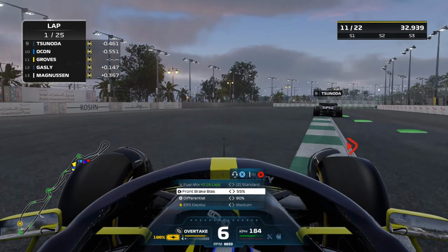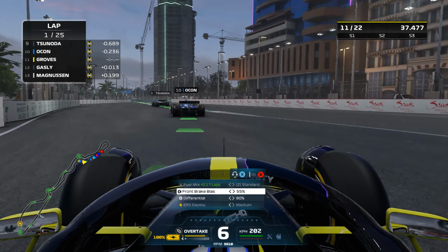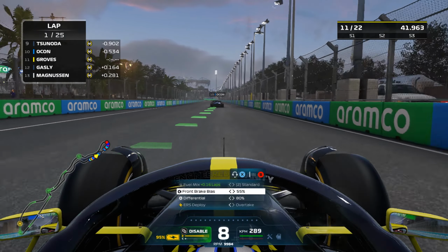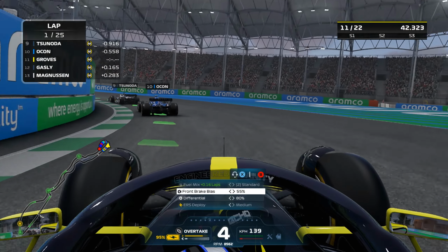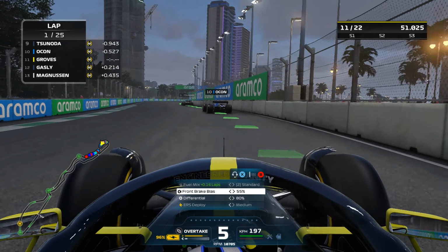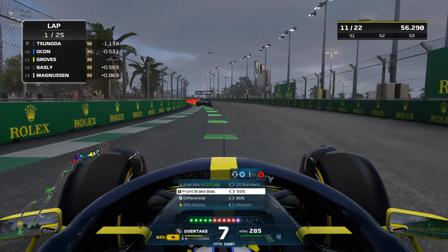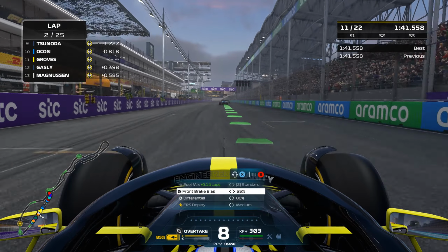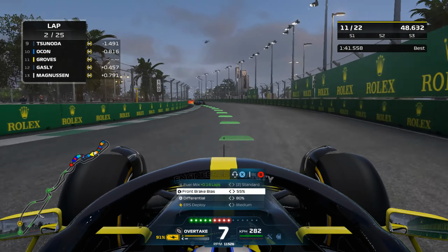Yeah, Tsunoda and Ocon having a squabble. We had to go off to the right to take extra precautions, and now Gasly has a look at us. We just run over the curb. I want to try and avoid that and also to maybe avoid some floor damage as well. Once again, I'm eager to try and not use too much curb. Ocon a little sideways out of turn 13 as we go around turn 14 as we make our way through the back half of the track, and to complete a quite hectic first lap of this Saudi Arabian Grand Prix.